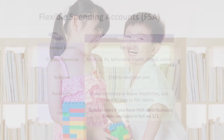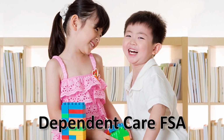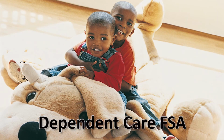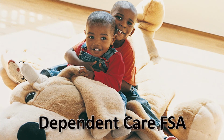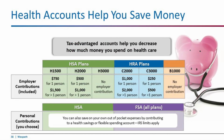If you have eligible dependents, you can have a dependent care flexible spending account to pay for child or elder care expenses with any HealthFlex plan you choose. It works the same with all plans. The HealthFlex Exchange brochure and handouts have more details about HSAs, HRAs, and FSAs. So the health accounts help you save money. They are tax advantage accounts to decrease how much you spend on health care.